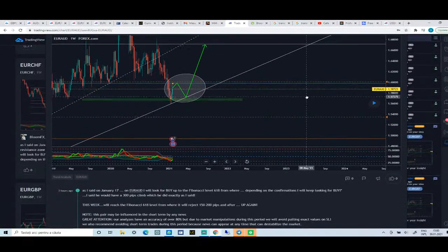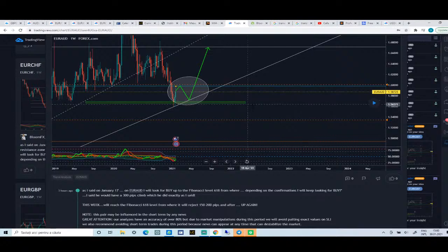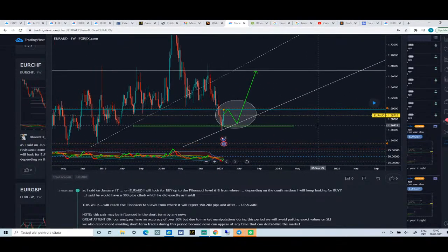From where it will reject, let's say 150, something like 150 and 200 pips, and after it will go up again, okay. So I'm expecting the price to come up, reject, come back down, reject, and then to come back up again, okay.